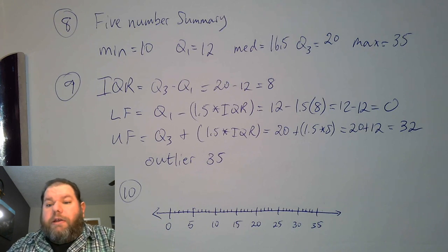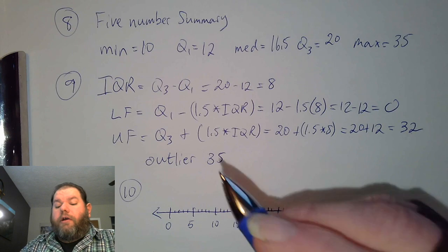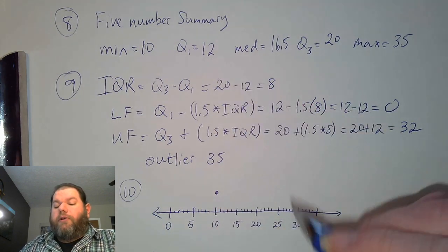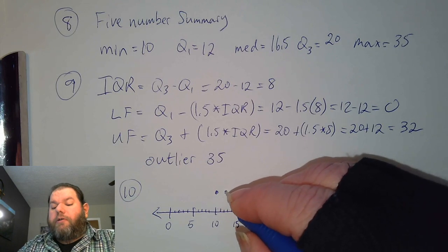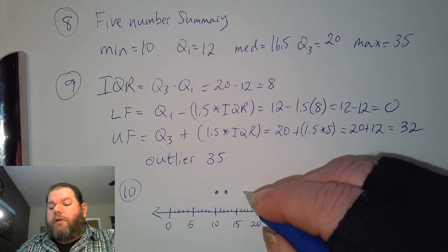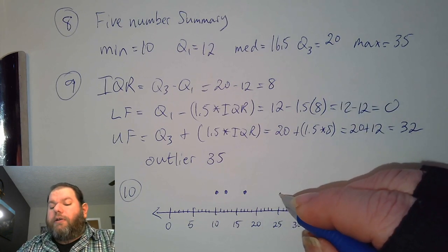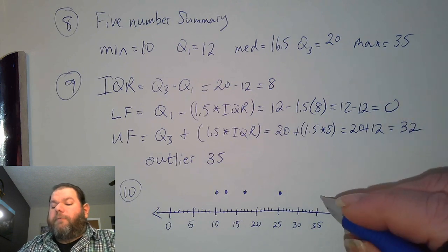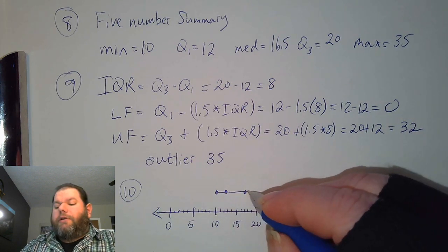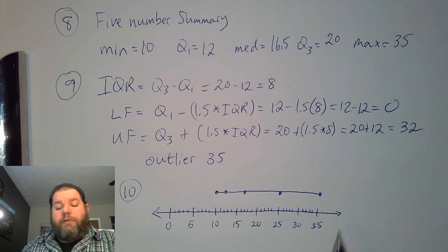Okay. So we have a number line. Now our 5 number summary, we always plot that first. Minimum is 10. Put a dot there. Q1 is 12, put a dot there. Median is 16.5, we'll kind of eyeball where that one is. Q3 is 20, and the maximum is 35. So we'll draw a line connecting these 5 numbers.